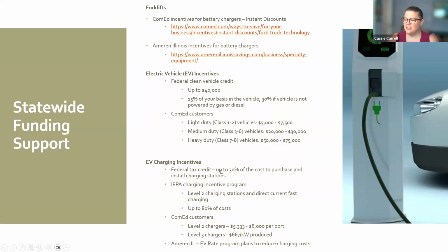For EV charging, there's a federal tax credit up to 30% of the cost to purchase and install the charging stations. Illinois EPA has had a charging incentive program for level 2 chargers and above. And then ComEd also has charging incentives as well.